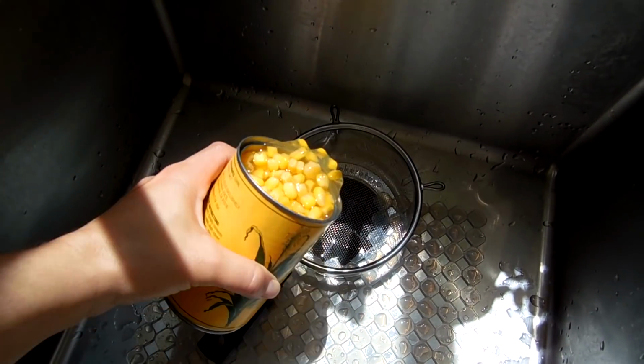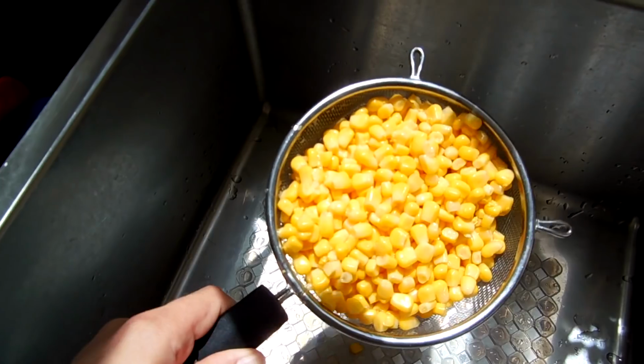So I'm going to go ahead and drain the corn that comes in a can. And this is why I do it in the sink, because I make a mess. Alright guys, so the onions have been in here covered for about 5 minutes. Now we're going to take the cover off and set the heat to medium. We're going to let them simmer for about 4 more minutes, rotating them around so they don't get too overly cooked.